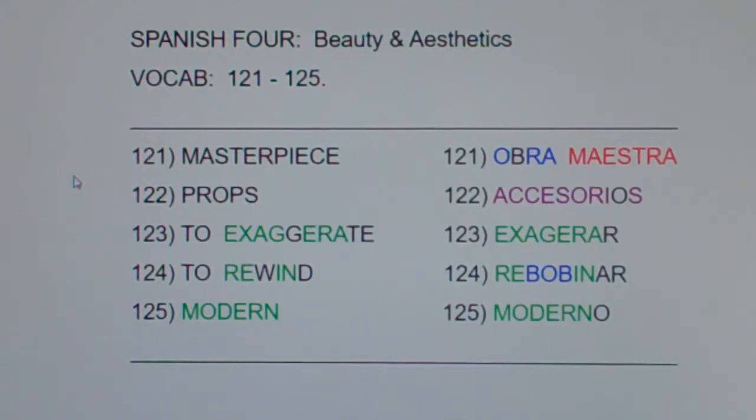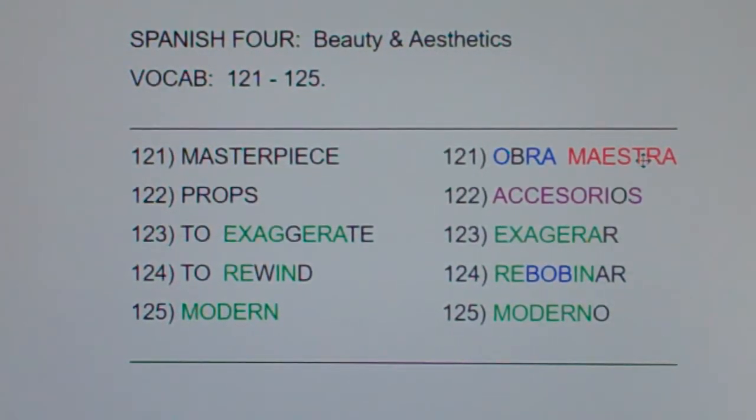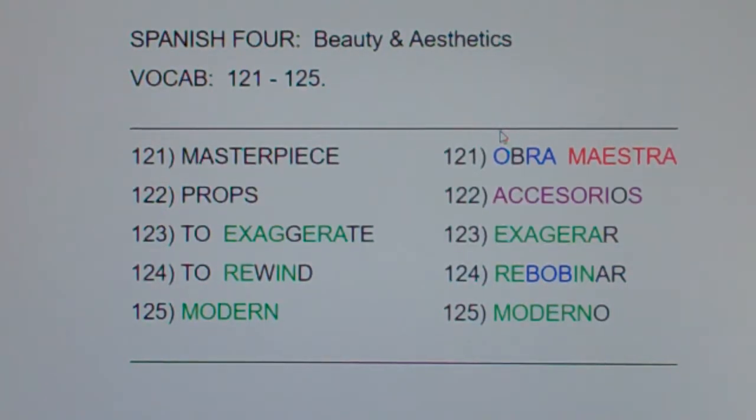121, masterpiece. Now, we've talked about the word obra means a work of art. And I mentioned that opera was a work of art. And we've also mentioned that maestro or maestra can mean teacher. Well, it can also mean master, like he was a master craftsman. So in English we say masterpiece, but in Spanish it's rendered work of art, master, a masterpiece. Like Rembrandt painted una obra maestra. He painted a masterpiece. Or Mozart produced an obra maestra, a masterpiece.